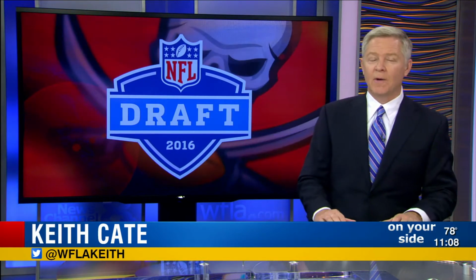The Bucs actually traded up to draft a kicker. Not something you see very often. Paul Ryan is live for us tonight in Chicago. Well, Paul, the Bucs had a need, and I guess this certainly fills that need. I can tell by the tone in your voice you don't like the pick. I'm going to take the other side of this coin, though, Keith.